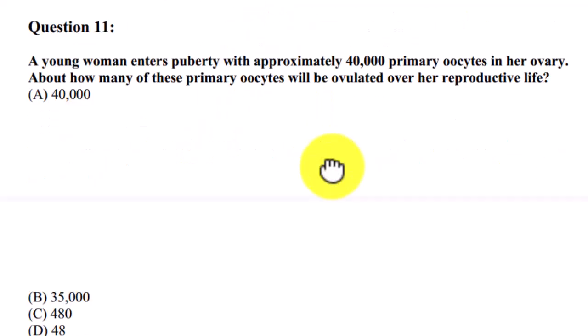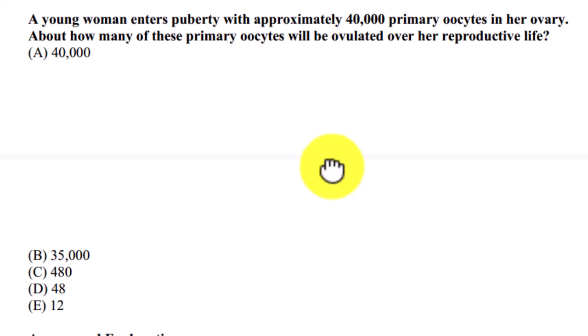Question number 11. A young woman enters puberty with approximately 40,000 primary oocytes in her ovary. About how many of these primary oocytes will be ovulated over her reproductive life?